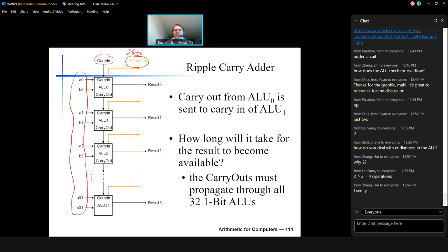We have to wire them like that to ensure that if we have a carry out, it is actually connected to the carry in input of the next more significant bit, to the ALU that implements operations for the next more significant bit. And the operations are the same.